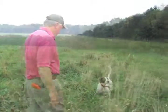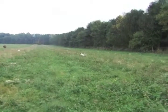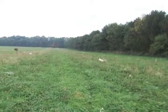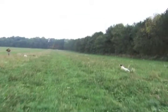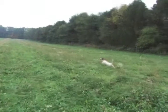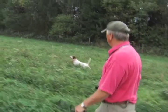We're going to release her. Okay, Jen's seen the other dog and she's backing her. She's honoring her point. The other dog's been standing here while we worked that first bird, and that's what a dog should do. They should stand, wait for you to get there.